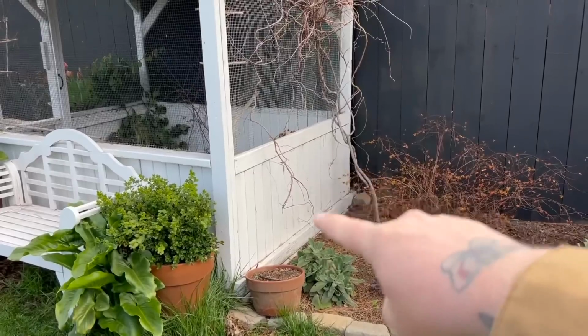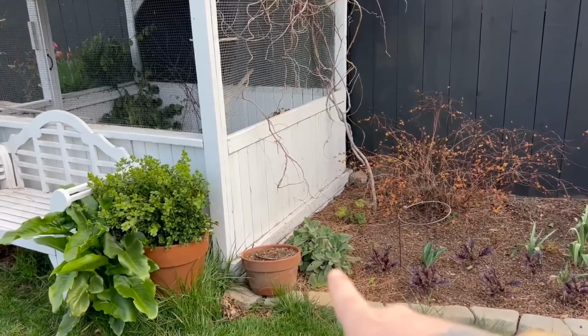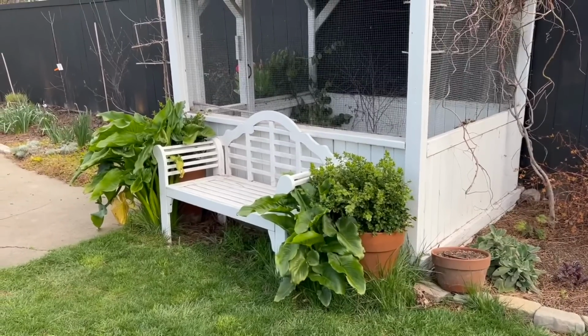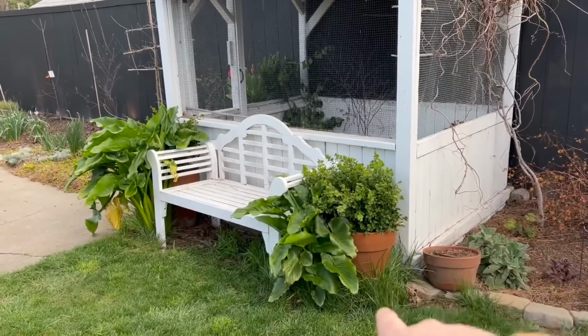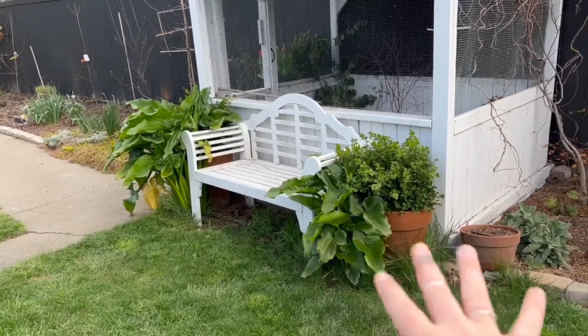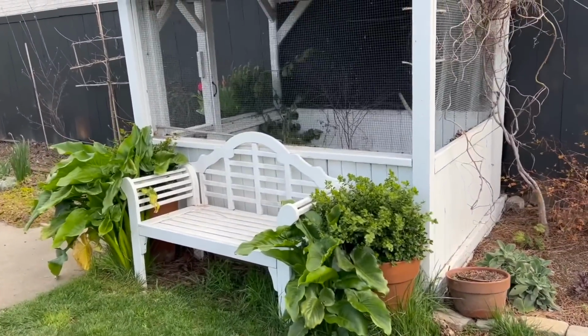I've got some Helen von Stein lamb's ear down here and a Japanese anemone, and I would love for the Japanese anemone to fill that area, and then the Helen von Stein to kind of take over also. I still need to move the boxwood balls that I have right here, because these calla lilies are taking over and they're gonna want more space than I've actually given them.